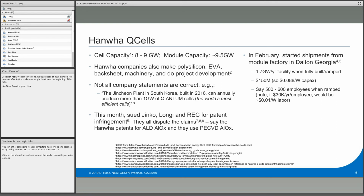This month, or it was actually last month, Hanwha made a lot of press because they sued some other big companies that make PERC cells, saying that they infringe upon Hanwha's patents for PERC. Those companies have disputed those claims and have said that the Hanwha patents were for atomic layer deposition, aluminum oxide, but those companies put it down by PECVD instead.